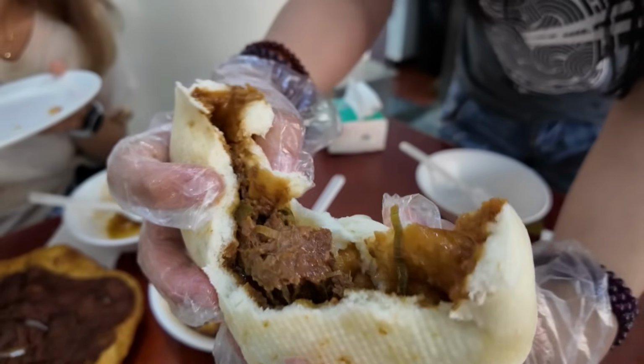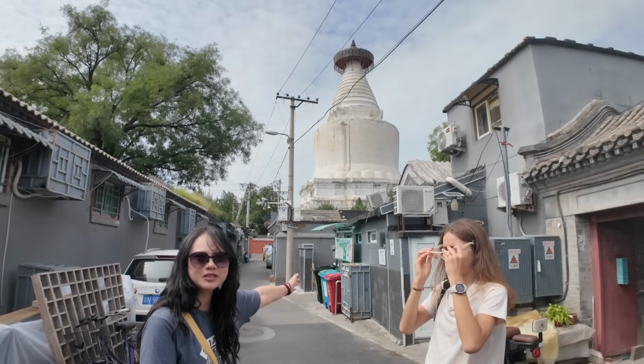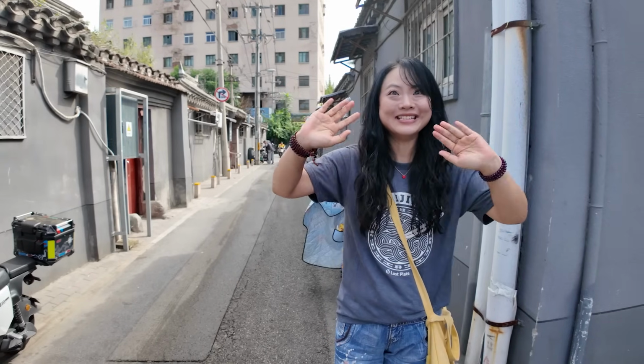Today, guys, we are going on the ultimate Chinese breakfast tour here in Beijing. We're going to be exploring the Hutongs, the narrow streets and alleyways of Beijing, with a local guide who's going to be taking us to the best places to eat that you probably won't be able to find yourself.